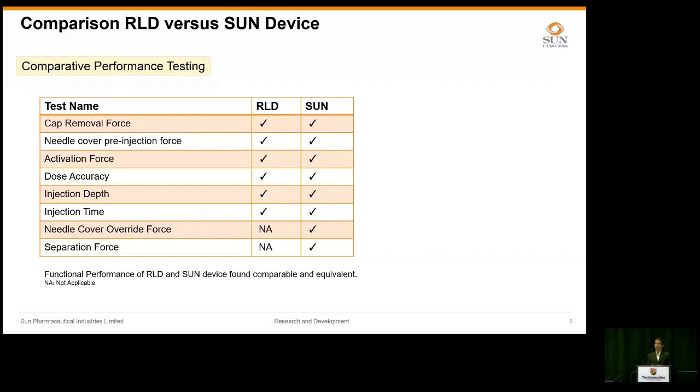This is to enhance the quality of the device, because during application, the user should not disassemble the device or try to reuse it, or there should not be any harm to the patient while doing the disassembly. It's not a reusable device, so these tests are applicable in case of Sun device, but in case of RLD it was not applicable. So we found that functional performance between reference and Sun device is comparable and equivalent.